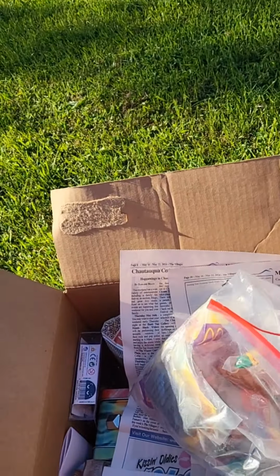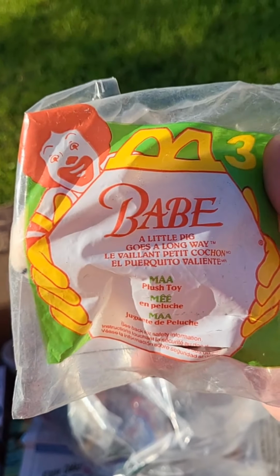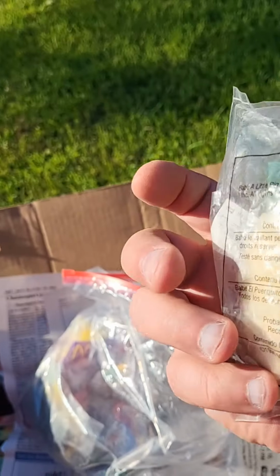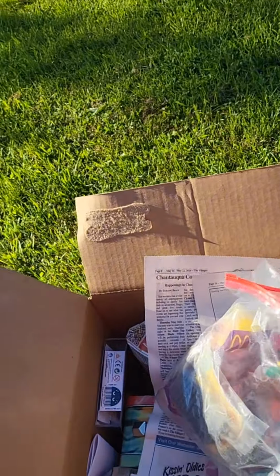Wow. I didn't see any of these in there. That's why I just said, I'm just going to grab the whole bag. A little plushie from Babe, a little pig goes a long way. So Babe Pig in the City, it's a little stuffy pocket pillow sheep from 1995. Okay, very cool stuff. And here we go.